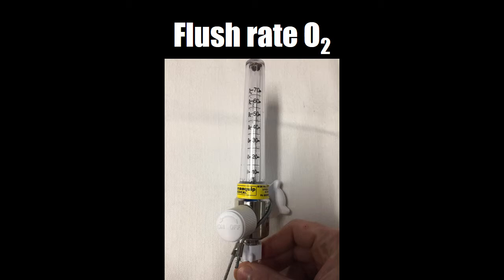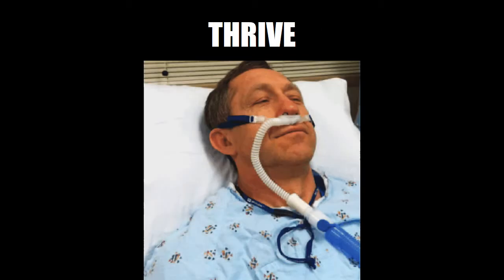Something else that we can consider is high flow nasal cannulae. Marty's going to talk about this shortly. There was a study from the UK called the Thrive study using high flow nasal cannulae for pre-oxygenation and apneic oxygenation, but Marty will fill us in on that very shortly. So let's move on to the second case.